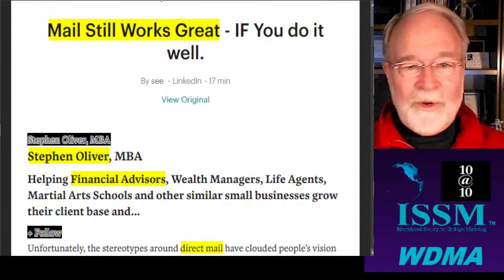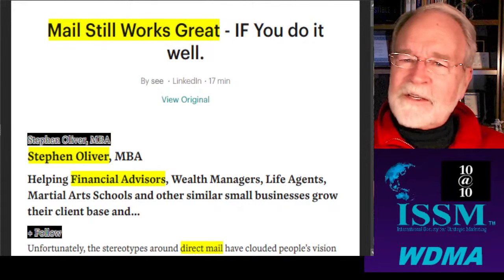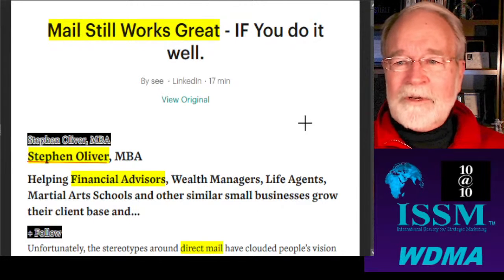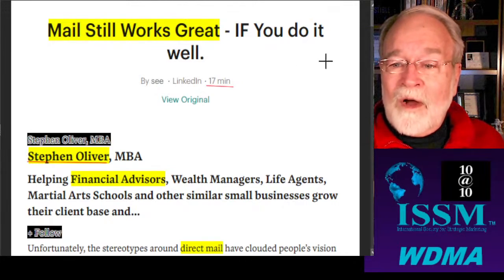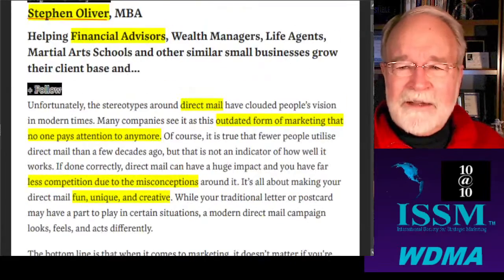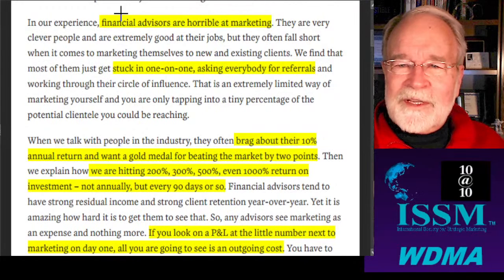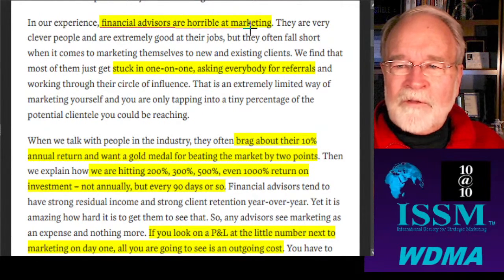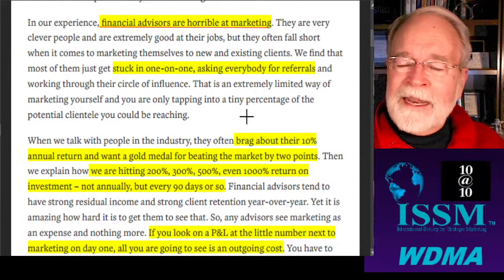And now I'll get to what I really want to get to, which is that mail still works great if you do it well. This is just an excellent article by Stephen Oliver. It's a 17-minute article, a long article, so I'm not going to get into all of it, but it's just chock full of great ideas. It explains why. Apparently this guy's a marketing guy that helps financial advisors who are horrible at marketing. And he makes some great points.